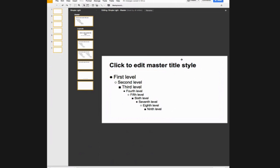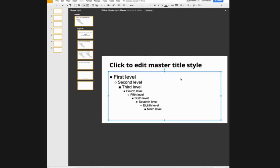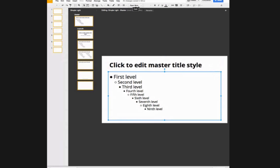Well, all of my titles, basically all of my H1s, I don't want to use Arial because it's really my least favorite. I'm going to say Open Sans. That's really my go-to font when I'm using slides. In fact, I want to make the entire thing Open Sans. So I'm going to select that entire collection, my titles and all of my various typographical hierarchies, select them all, and then choose Open Sans.